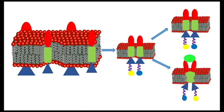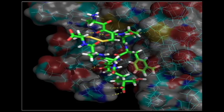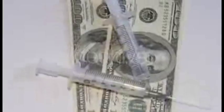To study these RTKs, a chemical technique known as fluorescence resonance energy transfer, FRET, is being combined with high-resolution imaging techniques to visualize and quantify their interactions, thus giving information about the thermodynamically stable states of RTKs under normal versus diseased cells. Another challenge in treating cancer is finding effective and affordable cancer treatments.